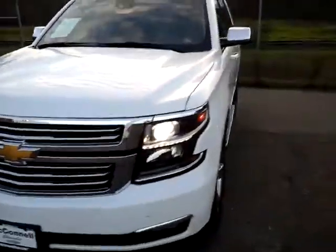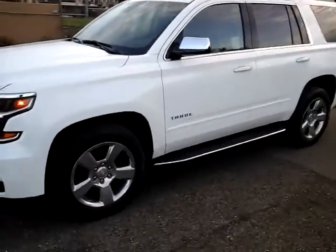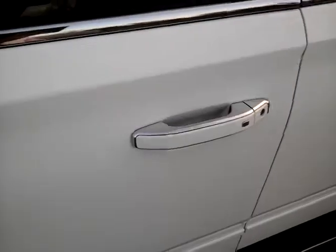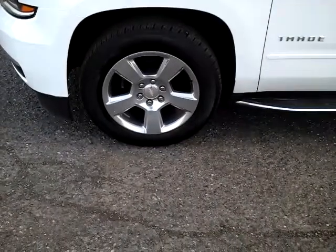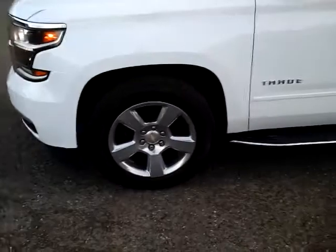Come around, you have the chrome mirror caps, and you have a little bit of chrome on the door handles. So they're painted, but the tops and bottoms are chrome on the Premier. So you have the 20-inch brushed aluminum wheels, 4-wheel anti-lock disc brakes.